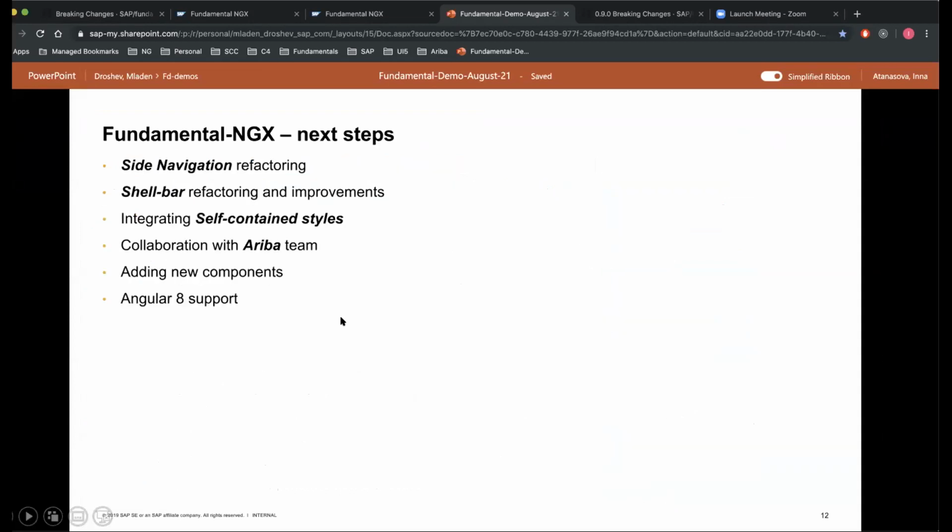Next slide. Our next steps: we are going to refactor the site navigation, also improve and refactor the shell bar, and integrate self-contained styles once they are ready from fundamental styles. We are going to invest some time collaborating with Ariba teams, which are starting to use fundamentals, and they also expressed they want to invest in adding new features and meeting the gaps they need. We are going to add new components and Angular 8 support.